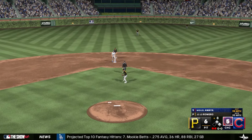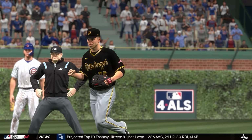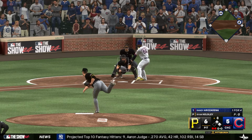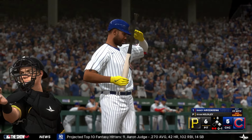It's now 6-5. Mound visit here. And we're going to put in the closer to get 4 outs for us. Here comes Ryan Helsley. Try to get his 19th save of the year. Rosarina up to bat. 1 for 4 today.